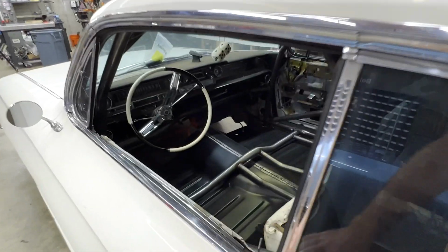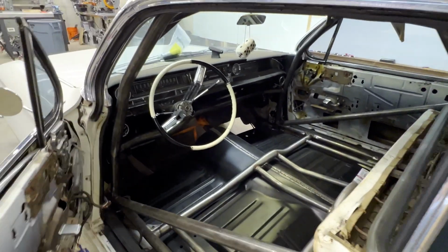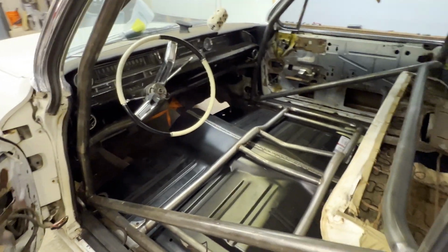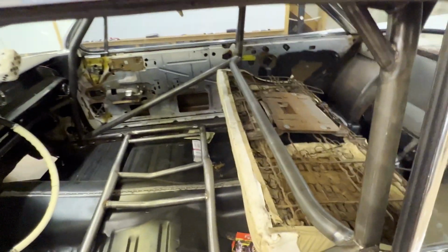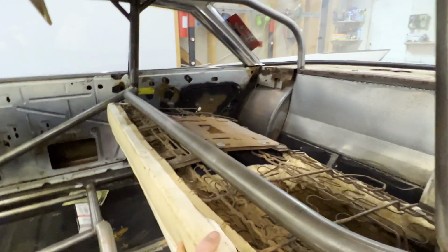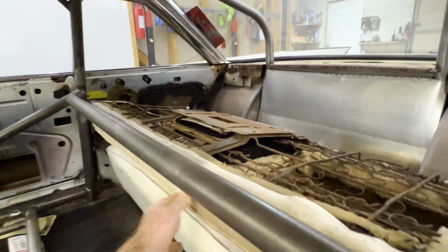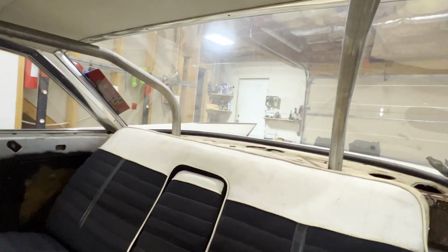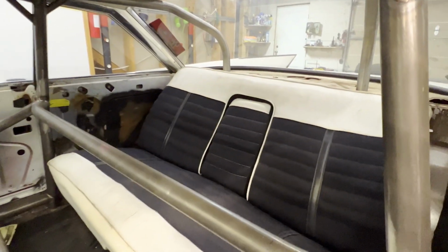We're going to keep the stock dash. I'm going to do everything I can to keep the stock steering wheel. I'll put a quick release adapter on there. And we are going to make some changes here. Let's talk about those changes. So that's the original rear bench seat, which does fit into the car.